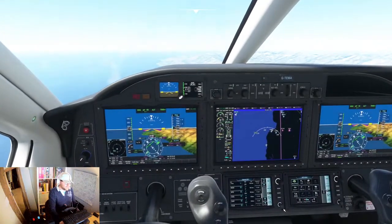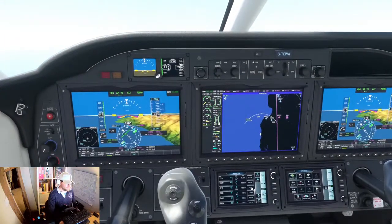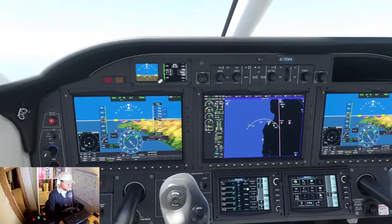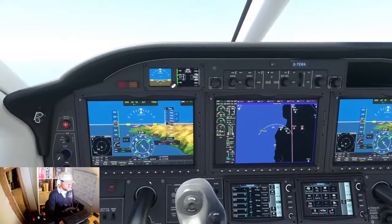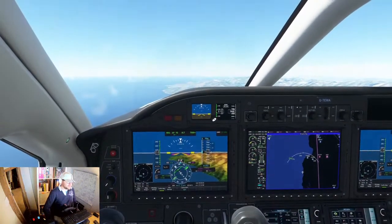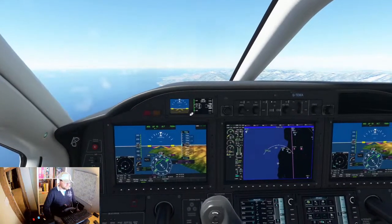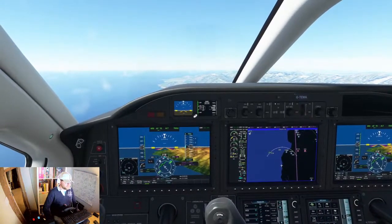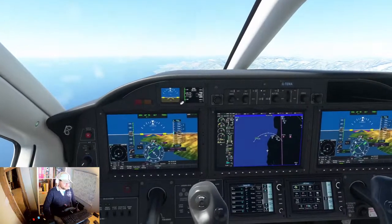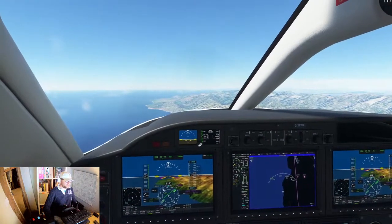So I can now see San Francisco is listed on one of our nearest VORs. Let's see how far away San Francisco is. We're not going quite as far as San Francisco, of course. I haven't got a reading off it just yet, but it's about 97 miles away. But we're not going up that far.